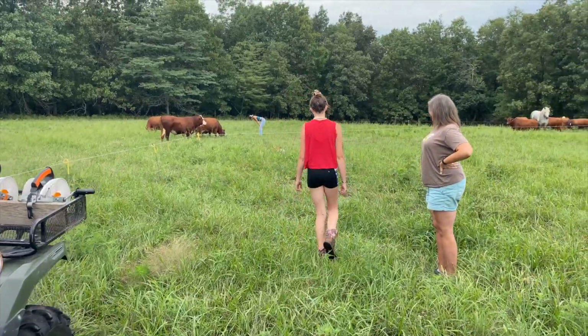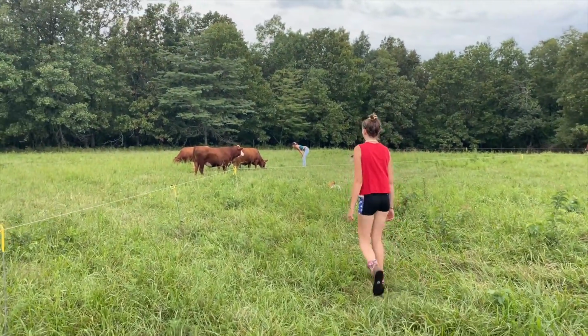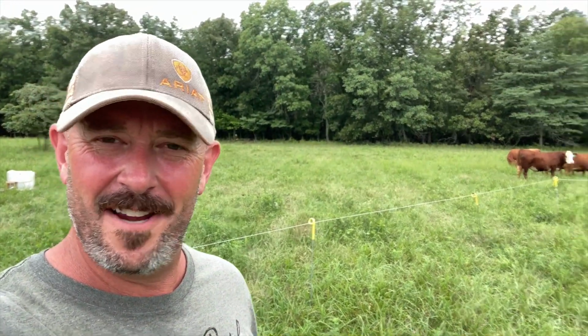Okay, here's my number one wrangler there. That's good looking. This is an exercise in patience for my whole family. We're kind of notorious for going crazy and losing our minds. So we're going to try not to do that with the cattle and each other today.